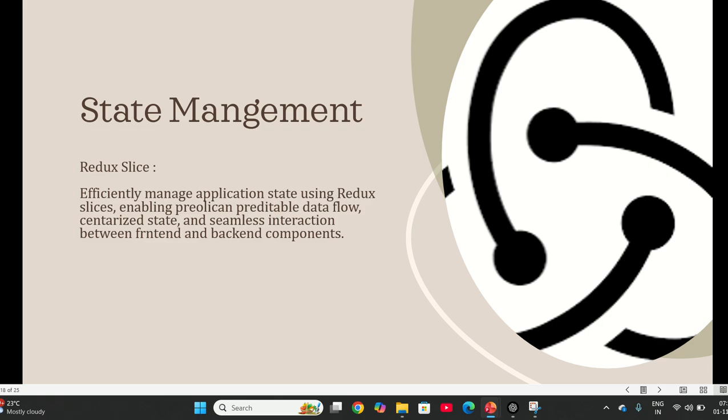Then state management. The application efficiently manages state using a Redux slice, enabling predictable data flow, centralized state, and seamless interaction between the front end and back end components.